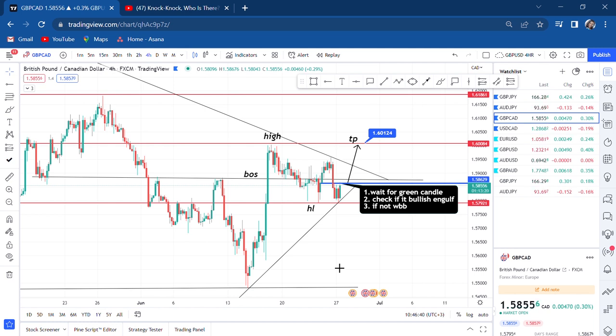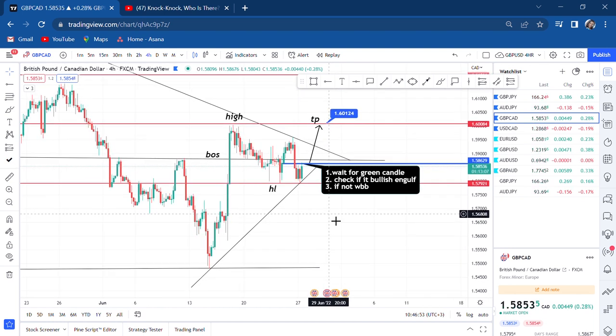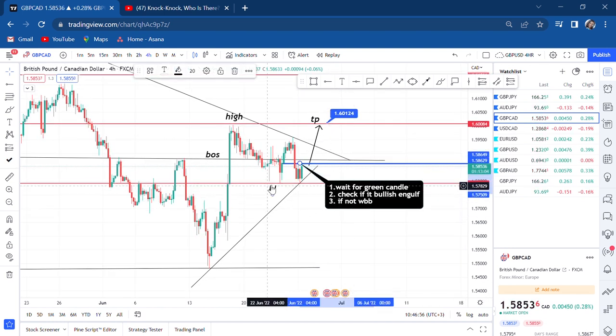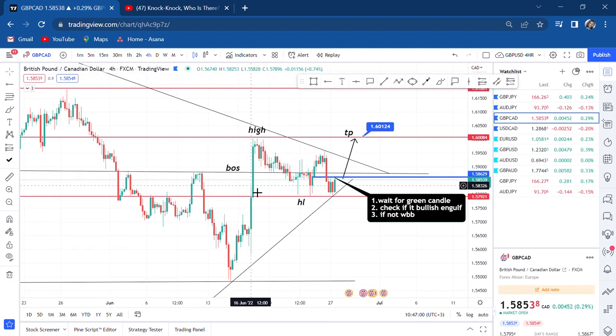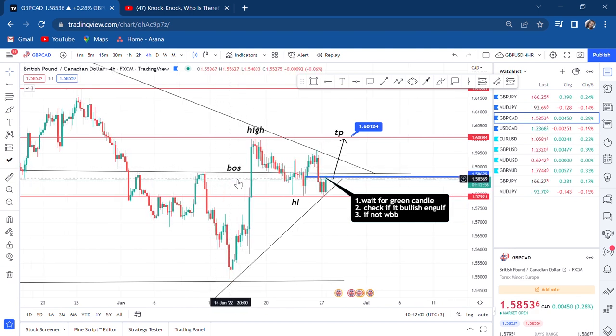So let's start with GBP CAD. I already did an analysis, but I'll take you through what I think the market will do for me to hop in. On GBP CAD, we can see very clearly, on the 4 hour time frame, there's a break of structure here. The market came up, and buyers broke this resistance that was not broken after two attempts. By the third attempt, they broke it.